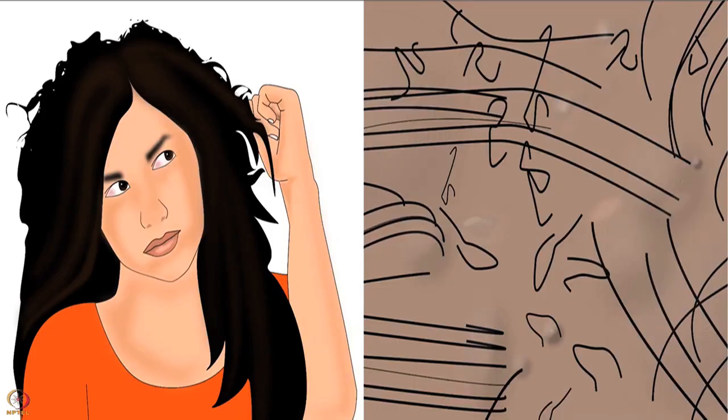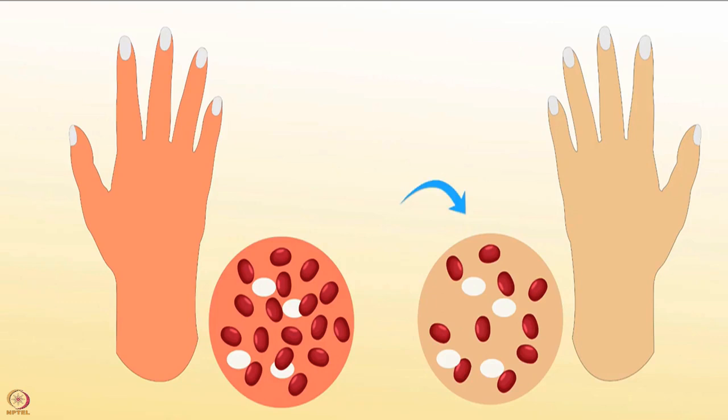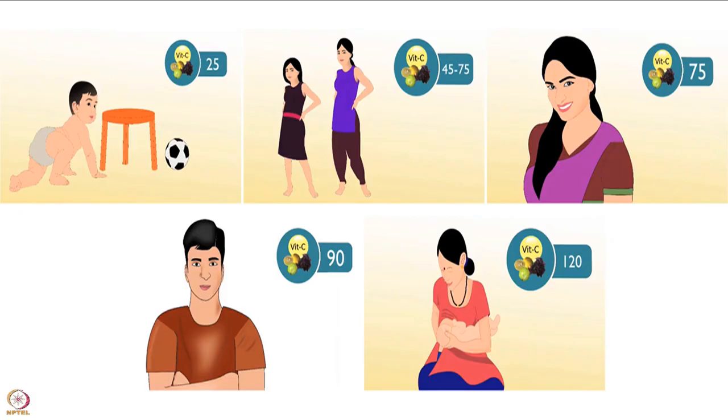The hair becomes dry and coiled. Other signs of deficiency are dry skin, mood changes, and poor immunity. Iron deficiency anemia can also occur due to vitamin C deficiency. Let us now look at the daily vitamin C recommendation.